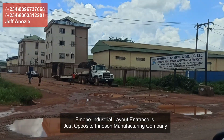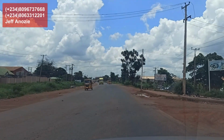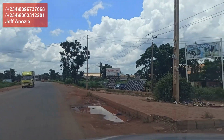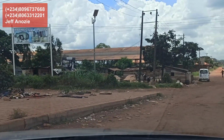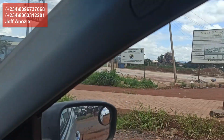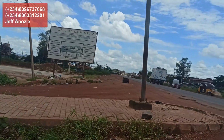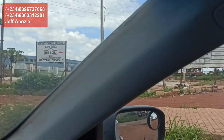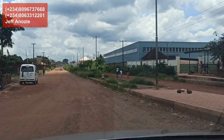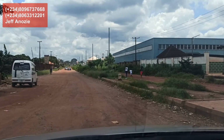So right opposite Innoson Technical Company is the Emene Industrial and Residential Area. Now, if you notice, there are a couple of factories or industries around this place. Originally, it was supposed to be just an industrial location. That was what the original plan for this place was.